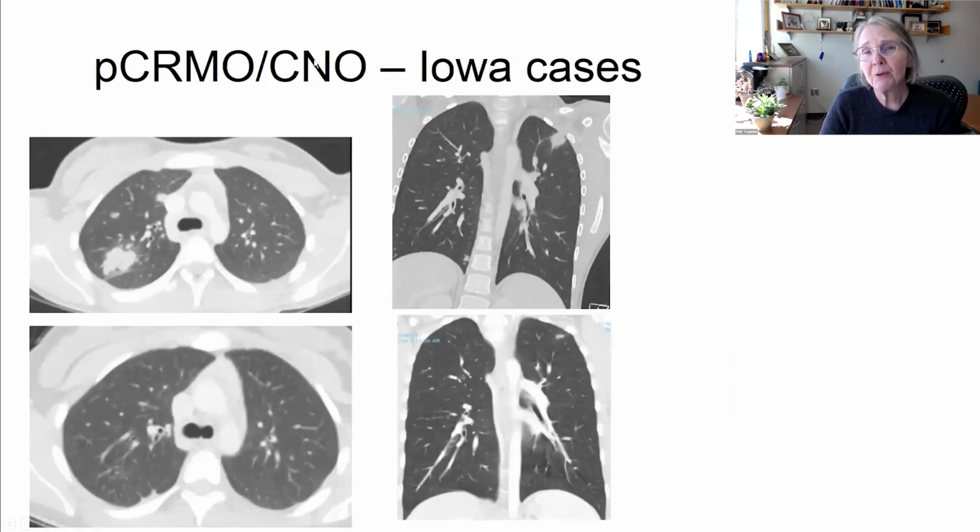Here are some cases that I've had recently at Iowa. This isn't all of them. Here's the patient again with those similar nodules to what you saw in the prior slide. Again here, another patient. This patient had these surgically resected, and they showed granulomatous inflammation and grew a fungal infection, which we're not 100% sure isn't a contaminant, but they went on antifungals.